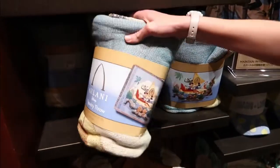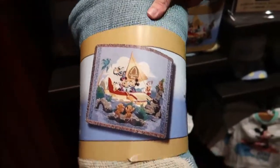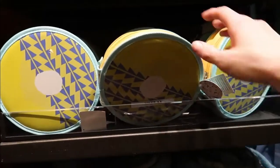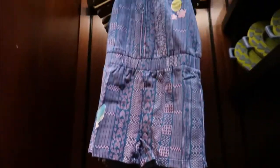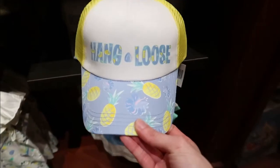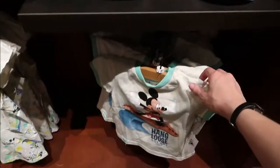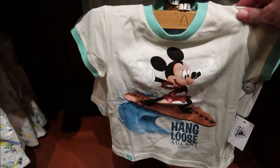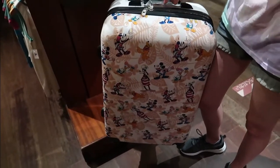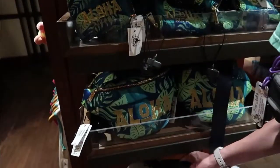What's on the bag is on a blanket. And this is going for $75. Look how pretty. Got Mickey. Got this pineapple hat. And this little cute shirt for kids, hang loose. That was cute. We got the suitcase. $225. Aloha fanny pack and wallet.